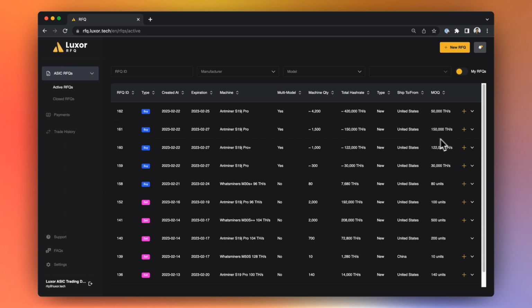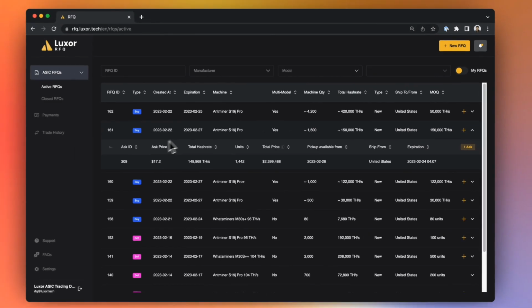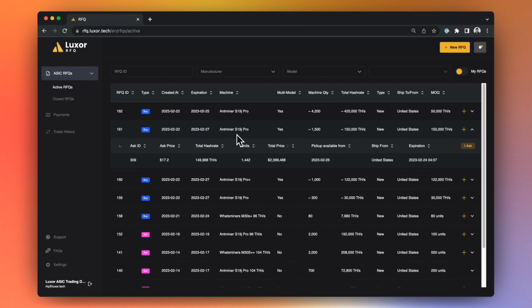To answer a one to buy RFQ, it's very straightforward. The first thing you do is open the RFQ. In this example, we are looking at a deal for 1500 S19J Pros. There's already a competitive ask, so there's another broker that has already submitted an ask. Their ask price is $17.2 per terahash, which essentially makes the total deal almost $2.4 million.